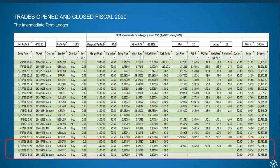The intermediate ledger, flat for the week. We had, I think, 2 trades close out, and they pretty much canceled each other out. The only trade that we opened this week that did close out was the pound Aussie. We took a very small hit, and we also took profit on another trade from earlier at around the same level. So the difference is pretty much the swap. Otherwise, there was no change in the intermediate.